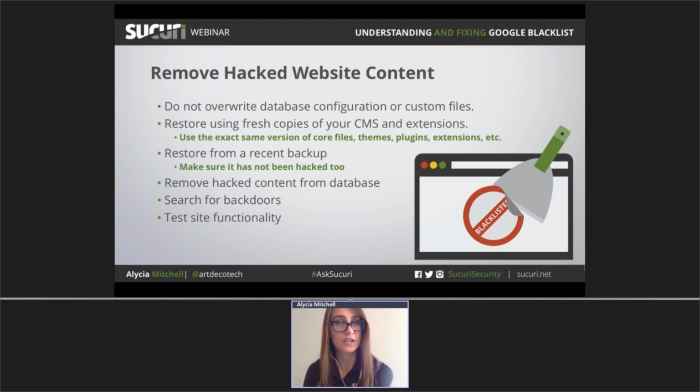So the first thing you want to do before you can request a review is you need to completely remove the hacked website content. Google isn't going to allow you to submit multiple reviews if you're continually just submitting a hacked website for review. You want to make sure that it's fully clean first.